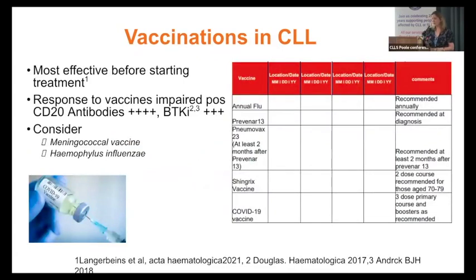The CLL Support Association has worked very well with the UK CLL Forum. We've devised this vaccination handbook, which is very helpful. We know the timing of vaccination is important. You're much more likely to get an effective response to a vaccine before starting treatment, so if you possibly can, do that. We know that in people who've had anti-CD20 antibodies, the response to vaccinations is not as good. Likewise with BTK inhibitors, the response to vaccines is not as good.